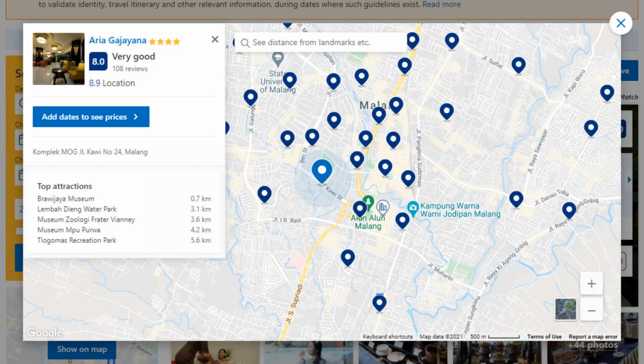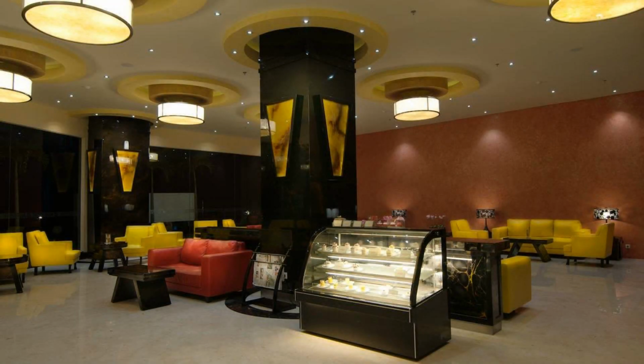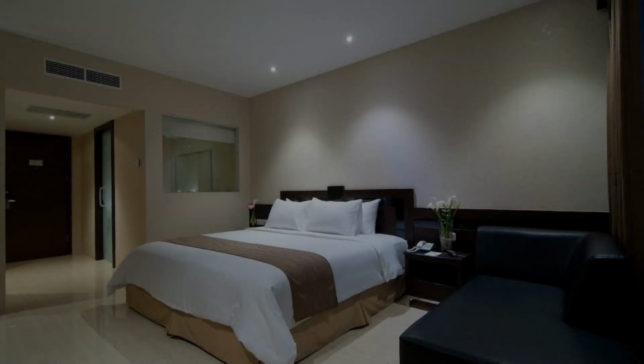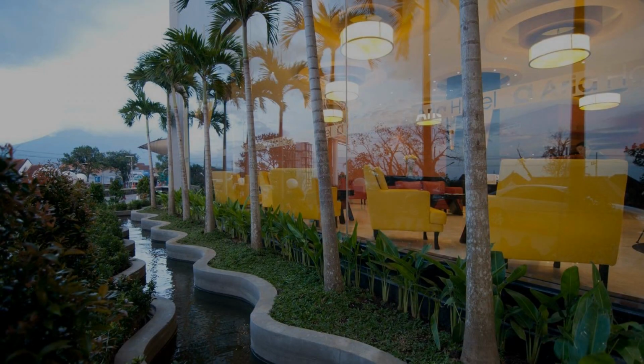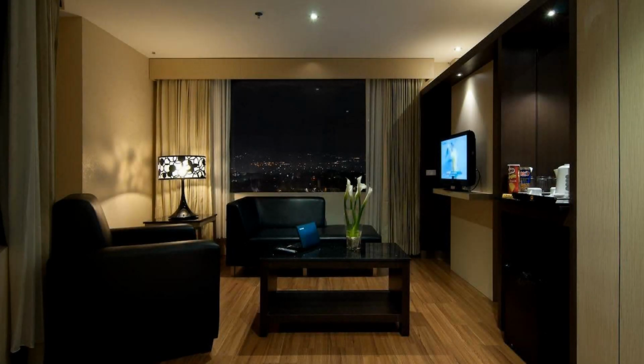Number 7. It is a 4-star hotel. The location of the hotel is excellent and the guests love walking around the neighborhood. Check-in time is 2 p.m. and check-out time is 12 p.m. Guests are required to show a photo ID and credit card at check-in. Pets are not allowed in this hotel.